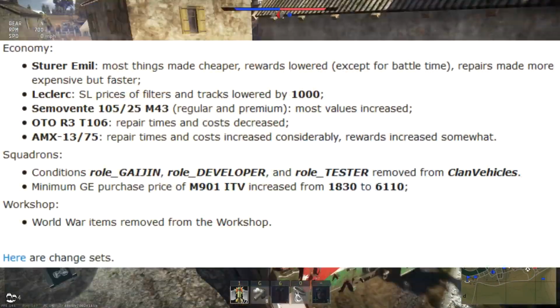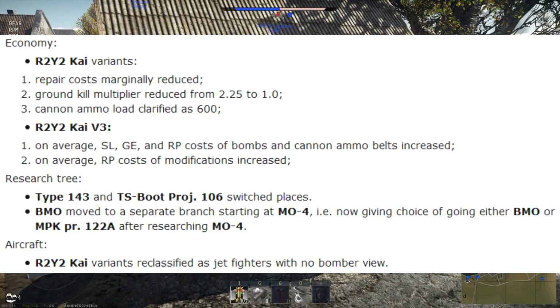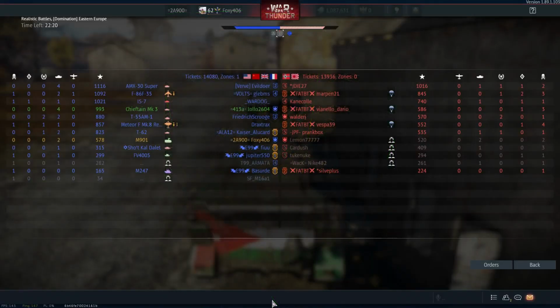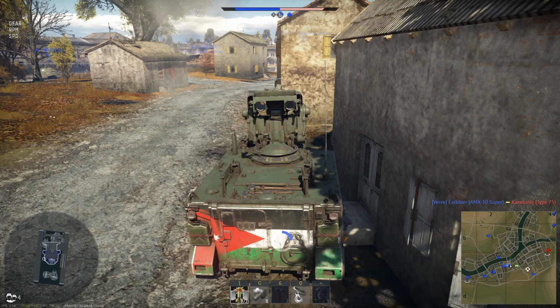In other news, there are some data mines going on this week. However, a good amount of them were more or less just minor changes here and there, nothing too crazy, except for these 3 Roman helmets, which seem to be 3D decals. Now, the data miner on Reddit could not get any images of it. However, my mod CT Center actually did dig up some images of these helmets.